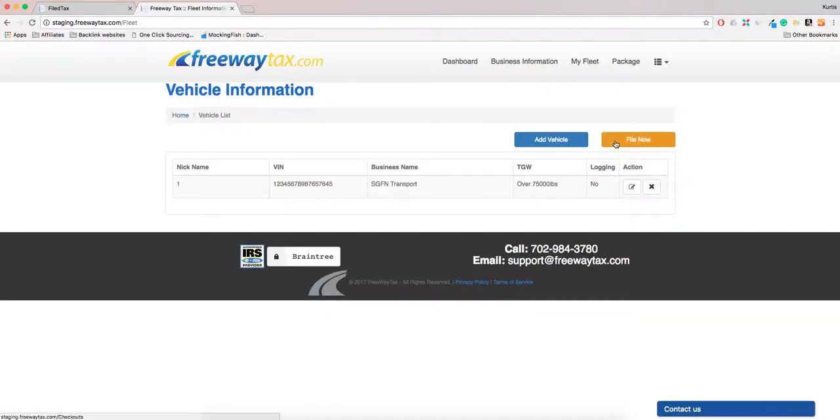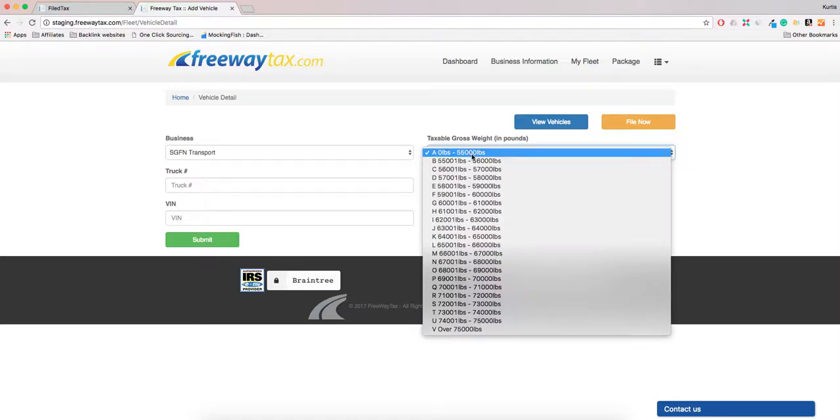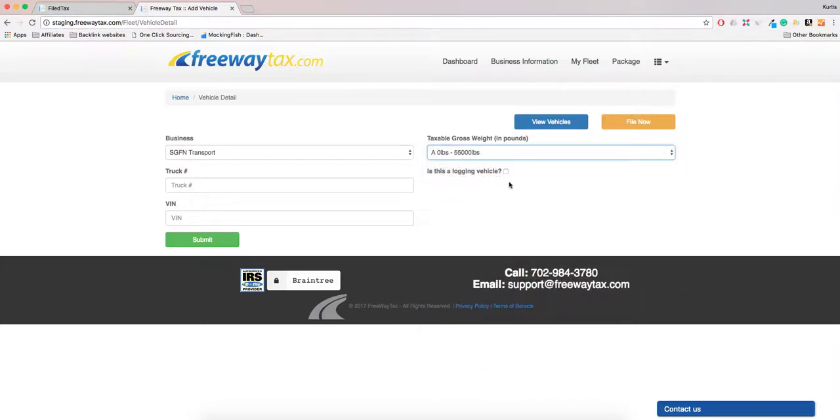Next, you'll be asked to enter vehicle information. Simply use the Add Vehicle button, select the business name, the truck number or nickname, the VIN number, and then select the taxable gross weight. Keep in mind the taxable gross weight is your truck, your trailer, and then the maximum payload. You can select that weight from this drop-down menu here. If the vehicle is used for logging, select this box. If not, leave it blank.